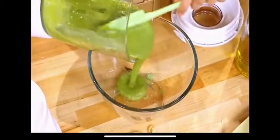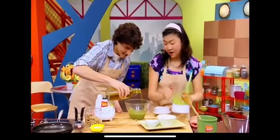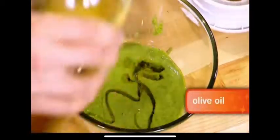Look at that vibrant green color. Amazing. I'll just pour some olive oil on to make sure it stays that way. The olive oil will keep the air from getting to it. That way it stays that vibrant green. And the great thing about pesto is you can use it with so many things. In pizzas, on pastas, in sandwiches, over meats. Like we're gonna do with our chicken.